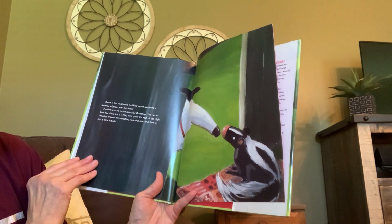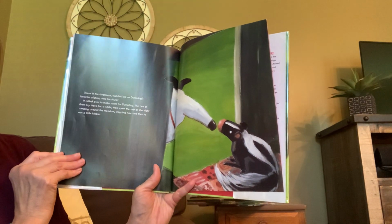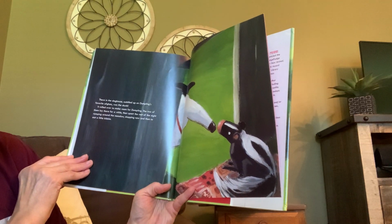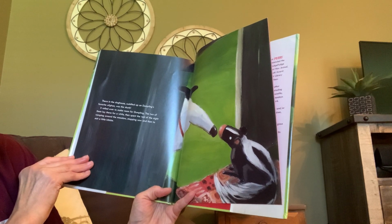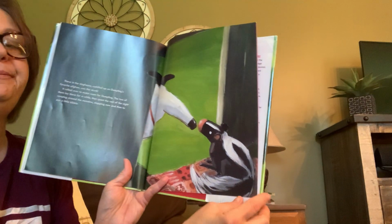There in the doghouse, cuddled up on Dumpling's favorite Afghan, was the skunk. It rolled over to make room for Dumpling. The two of them lay there for a while, then spent the rest of the night romping around the meadow, stopping now and then to eat a little kibble.